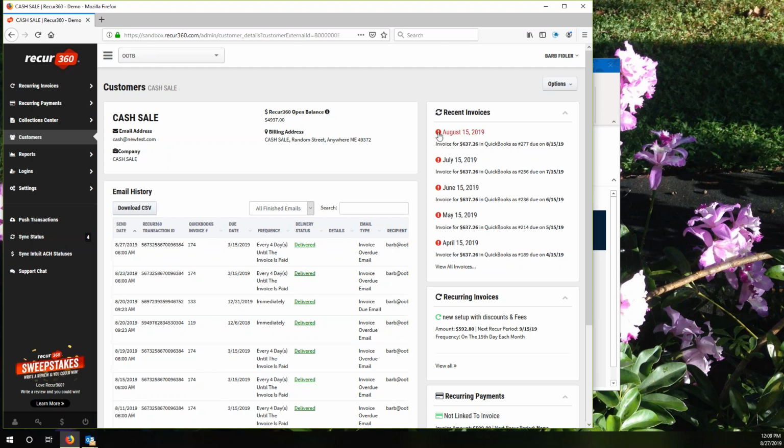So all of his invoices have a red exclamation mark next to them, meaning that they are still open invoices and they are past their due date. So just a little bit more visibility and a quick way to catch your eye on things so that you know how those invoices are doing in your collections area.